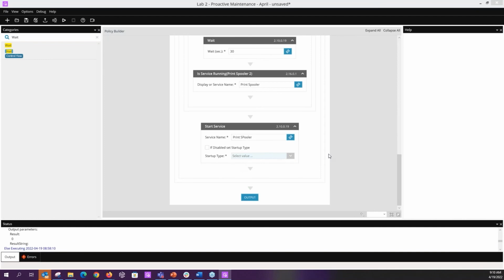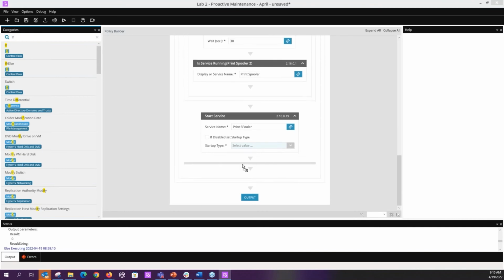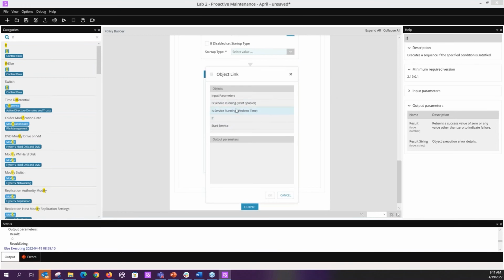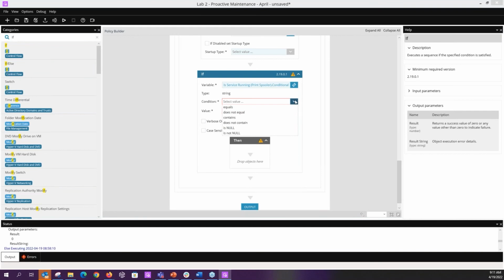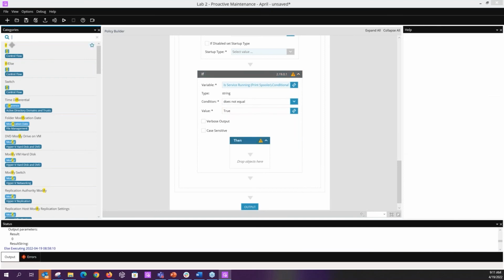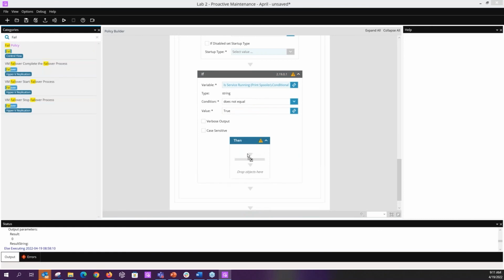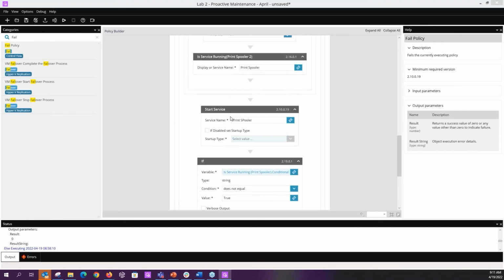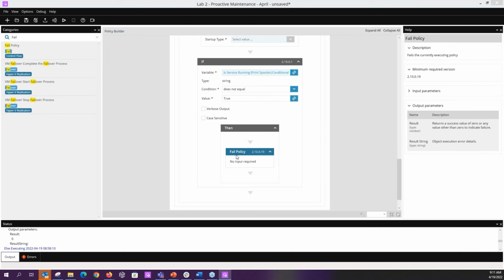Okay, and then we want another if statement. If, we want that right here. If I want this conditional equals, does not equal true, then what you can do is fail that policy. Now you can use the fail policy in N-central as well, basically to record that if something is still broken, at least you know that you've failed the policy.